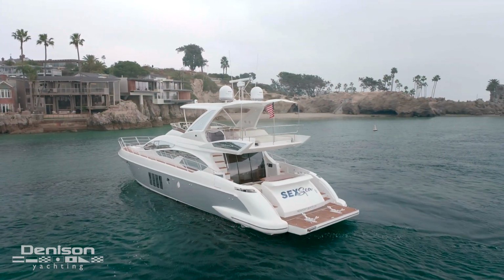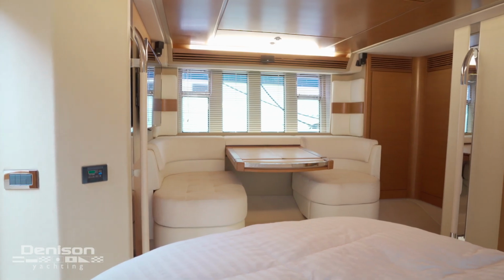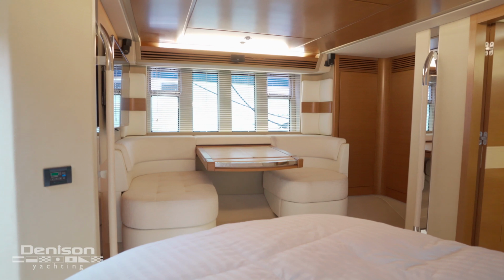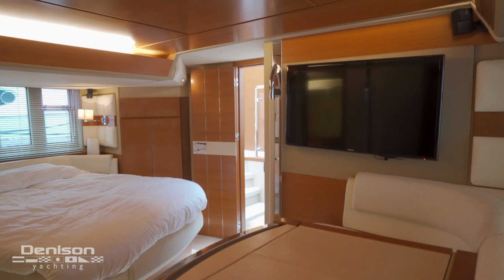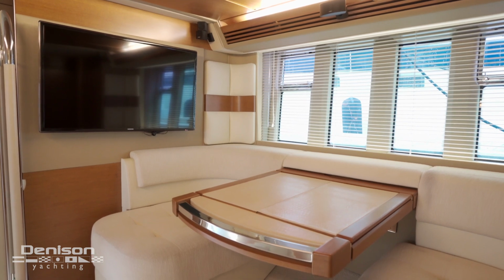The Azimut 64 Fly is a 3-stateroom, 3-ensuite head layout. She features a very large midship master stateroom with huge windows in the hull that allow you to wake up to an awesome ocean view.